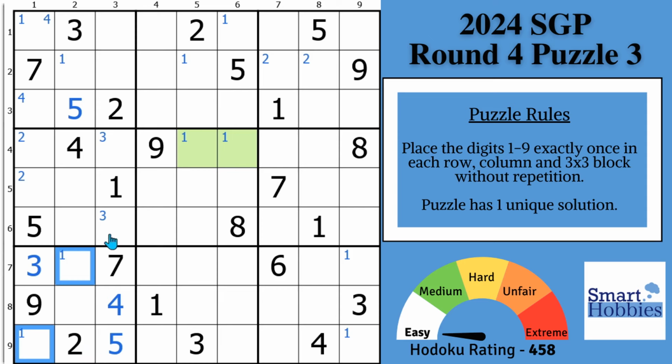And then where else can the 5s go? Well, with this 5 and this 5, Snyder 5s right there. And then in block 9, because of the 5 in column 8 and in row 9, Snyder 5s in block 9. Okay, with the 6s, you have this 6 cutting across row 7. Only 2 possibilities. We've got Snyder 6s right there.